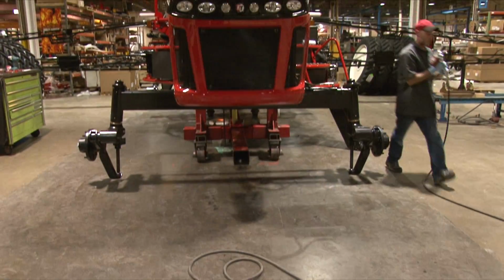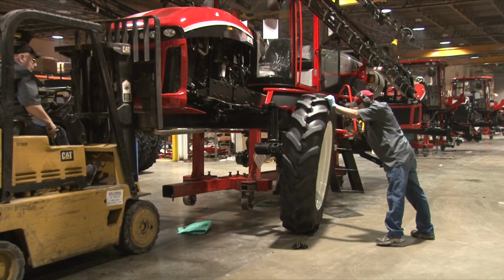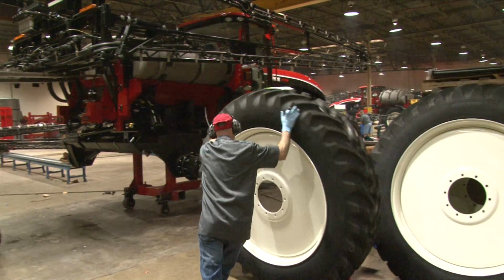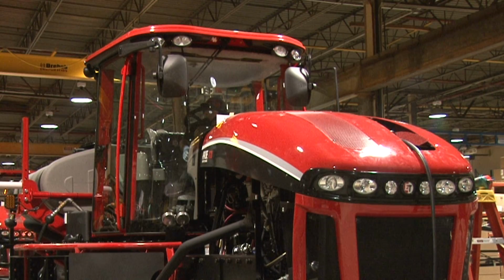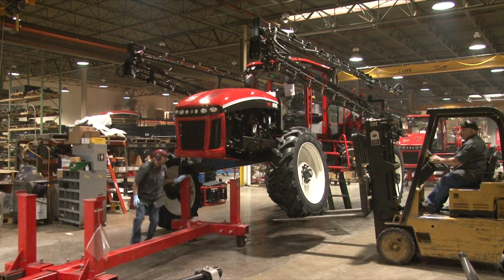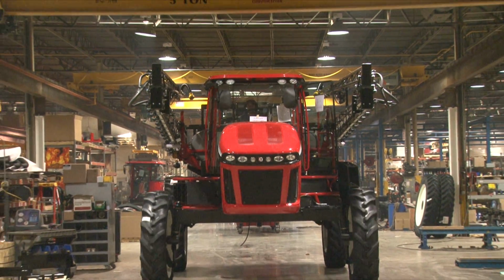Once these are complete, we do an initial hydraulic leak check, fold the boom wings in, lift the front end of the Apache off the ground, and install the tires. Now comes the moment we enjoy the most, the initial startup of the machine. The team then checks for any hydraulic leaks and toe-in of the front tires. Once all items are complete, the sprayer is driven to quality control for inspection.